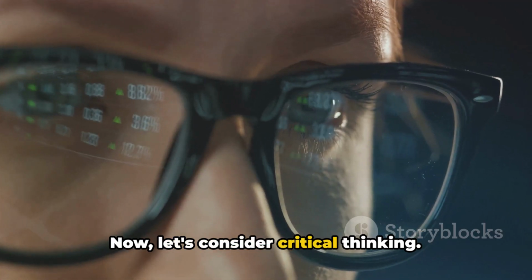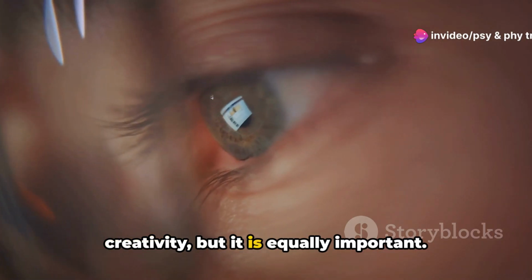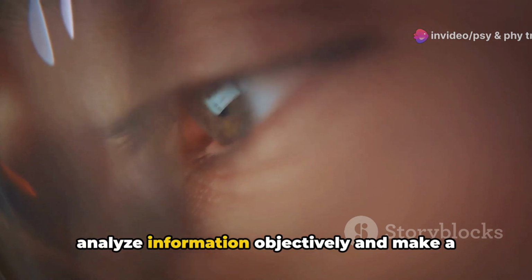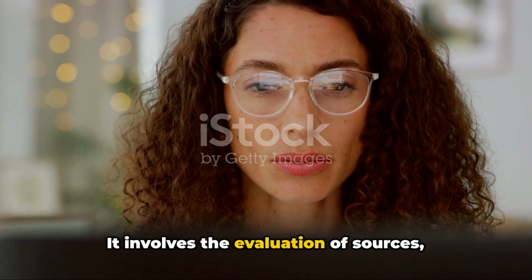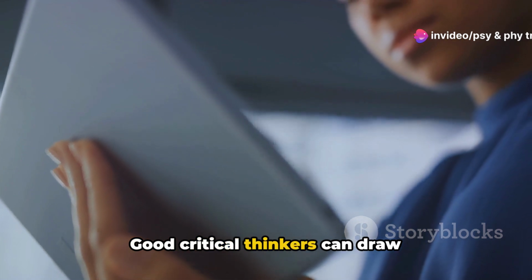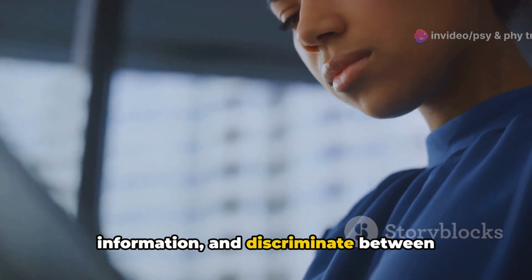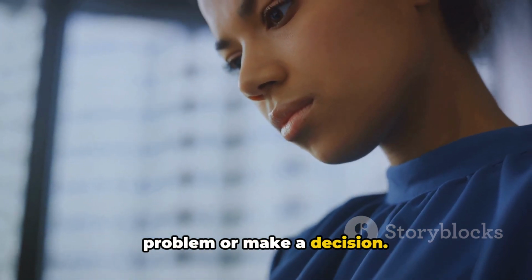Now let's consider critical thinking. It might not seem as glamorous as creativity, but it is equally important. Critical thinking is the ability to analyze information objectively and make a reasoned judgment. It involves the evaluation of sources, such as data, facts, observable phenomena, and research findings. Good critical thinkers can draw reasonable conclusions from a set of information and discriminate between useful and less useful details to solve a problem or make a decision.